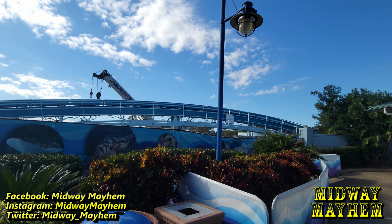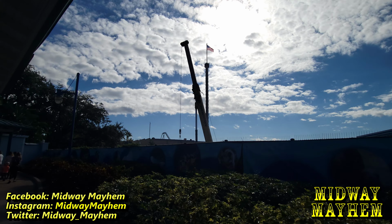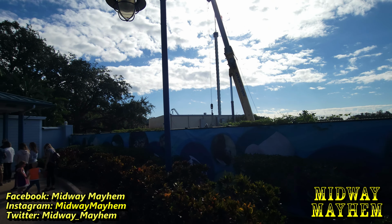Launch track right there. They got a lot of the catwalks and railings up now. Crane has been moved. They haven't done anything in about a week, week and a half or so, but it is finally picking up again. We have supports that have been placed over here for the turnaround.